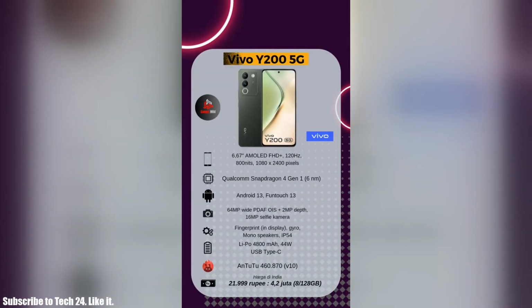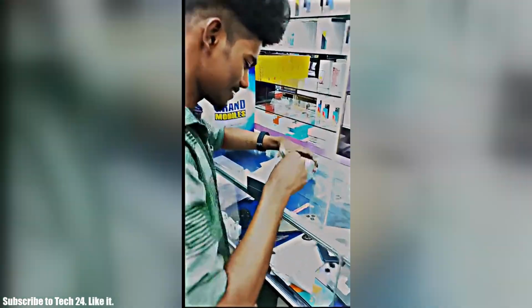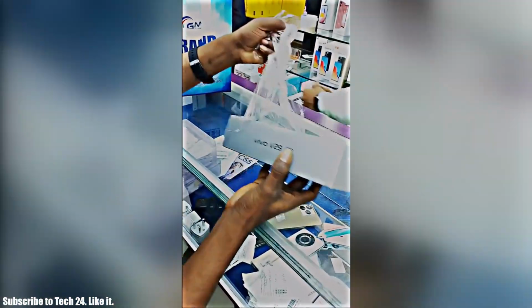But it's not just about looks. The Vivo Y200e 5G is expected to pack a punch with its specs. Rumors suggest the phone will sport a 6.67-inch Full HD Samsung AMOLED display, boasting a 120Hz refresh rate and 1200 nits of peak brightness, ensuring vibrant visuals whether you're gaming or streaming your favorite shows.